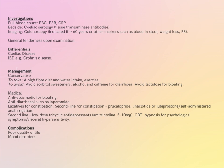To manage irritable bowel syndrome, firstly, we'd try to manage it conservatively by asking the patient to go on a high fiber diet, high in fruits and vegetables, and to increase their fluid intake and exercise, as this would help to ease the passage of any food and gastrointestinal products through the GI tract. We want to avoid any foods that would exacerbate diarrhea or bloating. For example, sorbitol sweeteners, alcohol, and caffeine can exacerbate diarrhea, so we want to avoid those. And lactulose can also aggravate bloating, so you want to avoid lactulose.